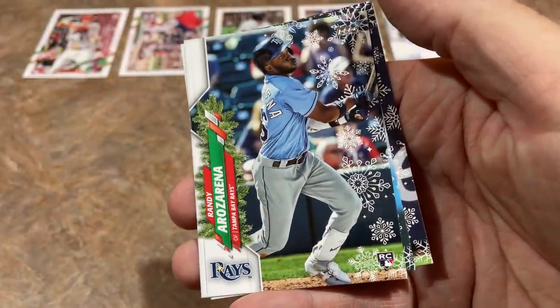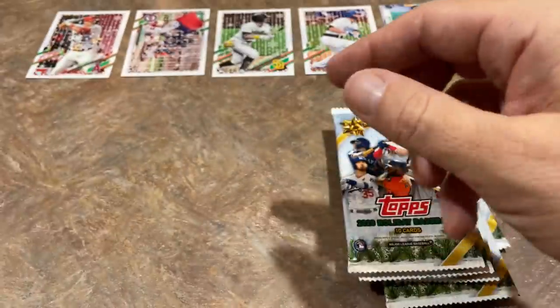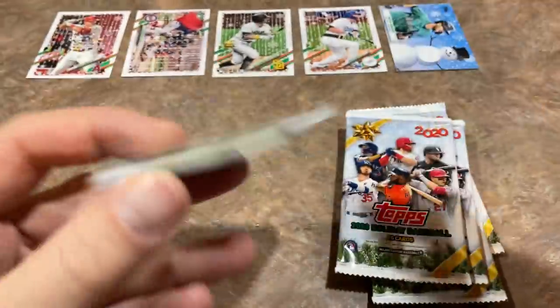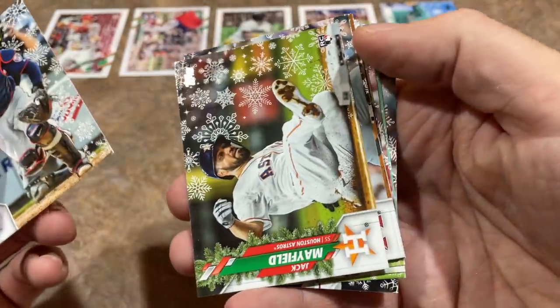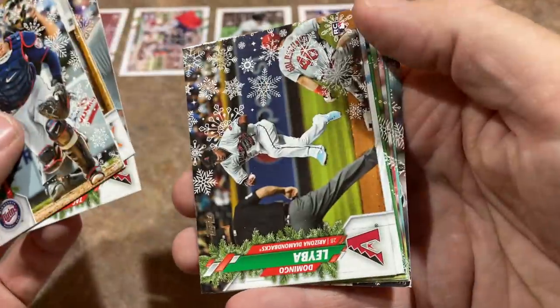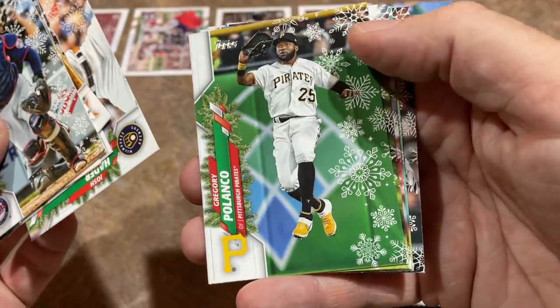We've got Randy Rosarena. That is a great card right there. One of the best rookies in the set. That's likely going to be in our top three. We'll see. All right, next up, we've got Mitch Garver. There's a Jack Mayfield rookie card. Zach Gallen. We've got Domingo Leyva rookie card. Josh Hader. That is a metallic snowflake card.